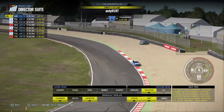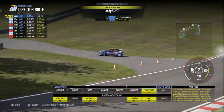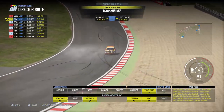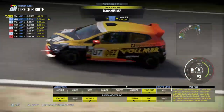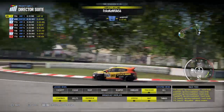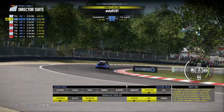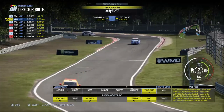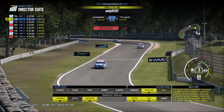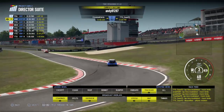3 laps left. Oh, that's Plaster off. Plaster is over. No, and Andy spun. No way. Andy has spun out the lead. No way. Dramatic turn of events here. Whoa, what on earth has happened? Andy has lost it on the curb on the exit of Paddock Hill Bend, and he goes for a spin. Frank now into the lead of the race. I said anything can happen. Commentator's curse at its finest.